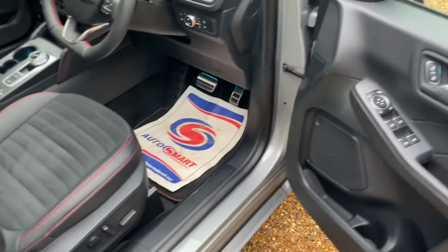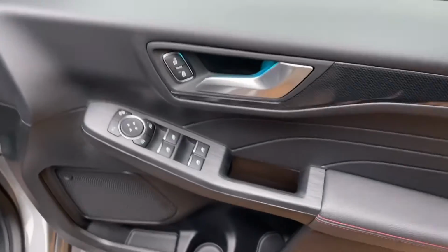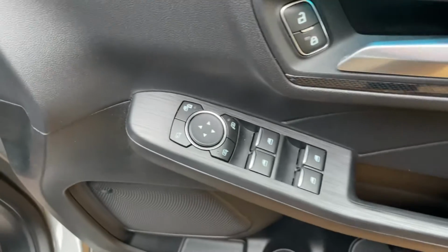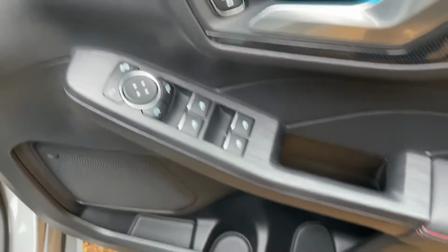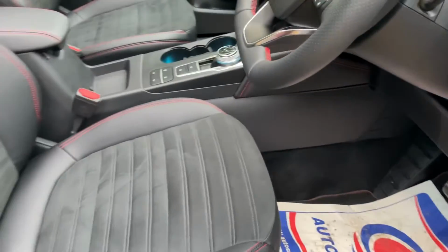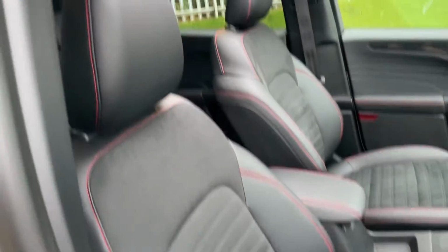Okay, so that's a bit about the rear. Let's have a look inside the front. Okay, so driver's door card, interior locking, 4 electric windows, and mirror controls can be found there as well. Down there, we have a nice B&O speaker. Let's pan you round now to show the driver's seat.